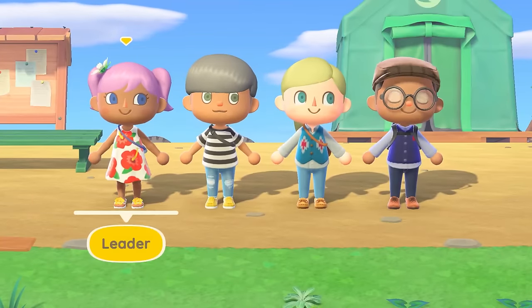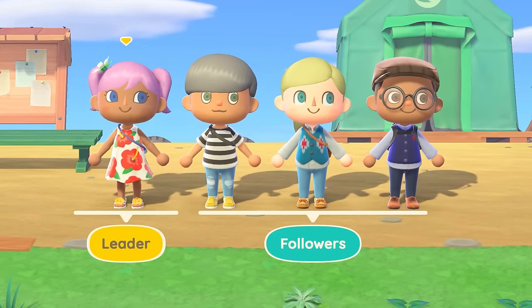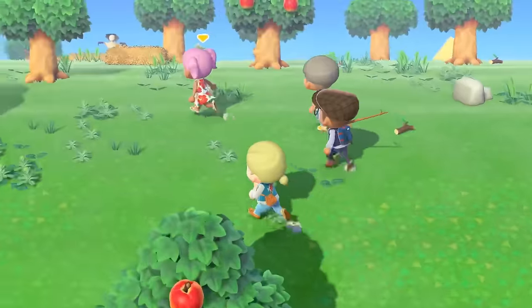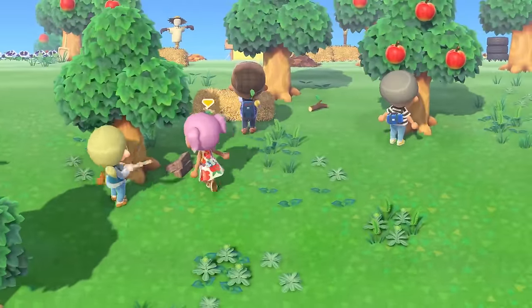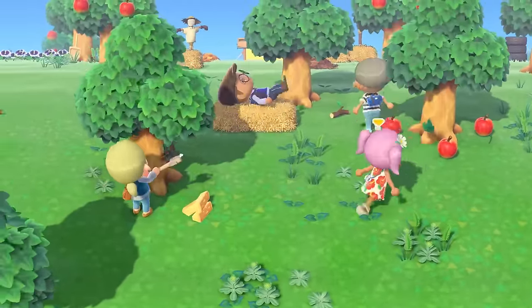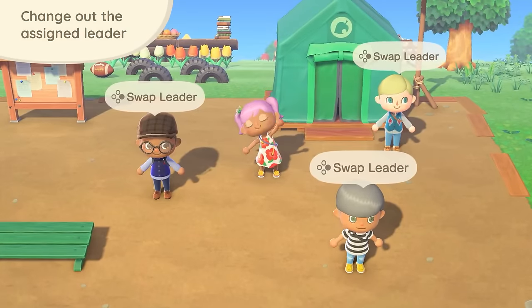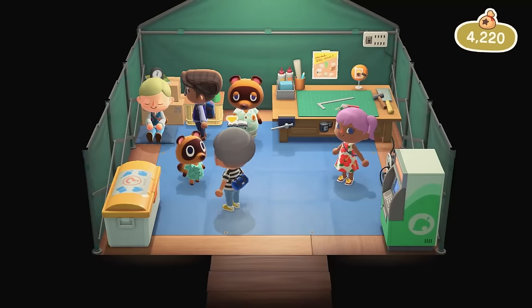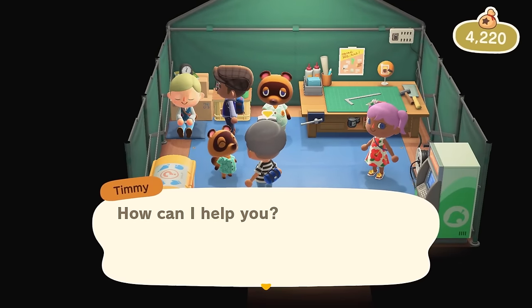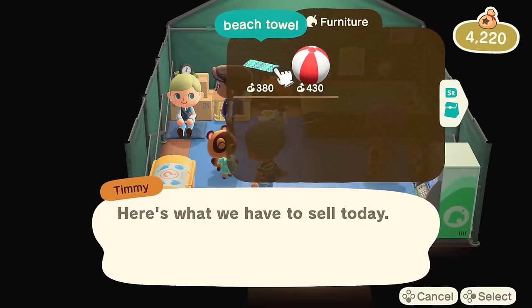Whoever calls the others is the leader, making the others the followers. They can follow the leader around. That way, everyone can spend time together. As you can see, it's easy to change out the assigned leader. That way, followers can quickly take turns doing what they want to do, even if it's just a little shopping.